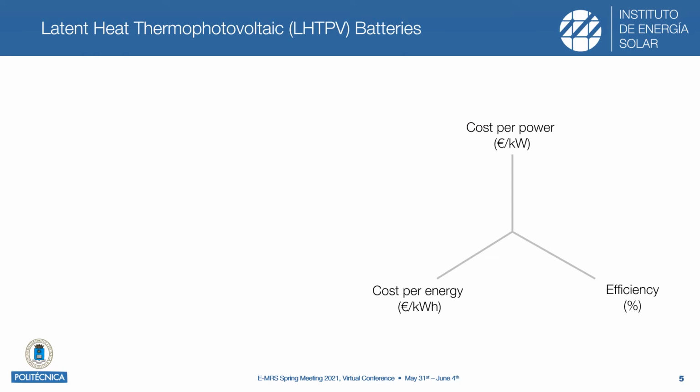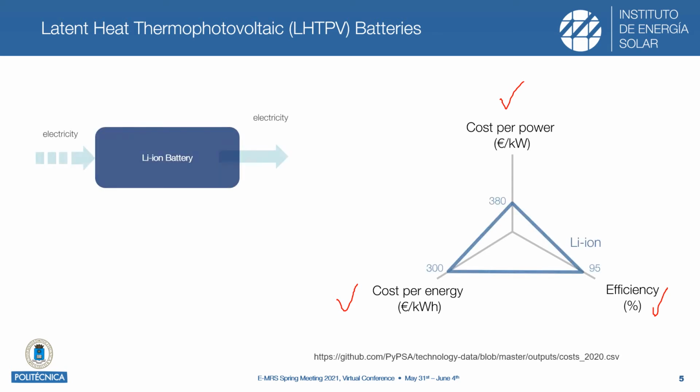So we can plot these three key performance indicators in a figure of this kind, where I show the cost per power, the cost per energy, and the conversion efficiency, and compare with other energy storage technologies like lithium-ion batteries, which for stationary applications have a cost per energy capacity of 300 euro per kilowatt hour, a cost per power of 380 euro per kilowatt, and conversion efficiencies over 95%.